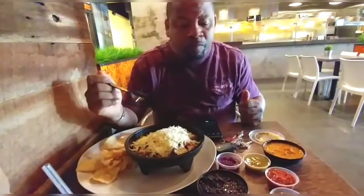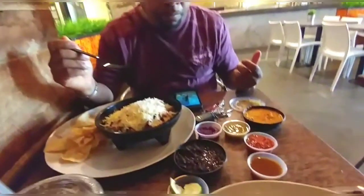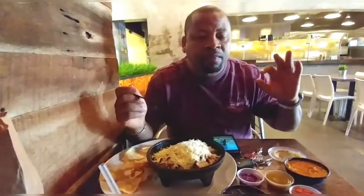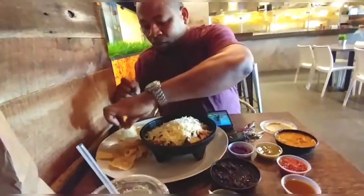What does it taste like? Surprisingly, it's not hot. I don't know how they came up with the name hot tamale, but it's not hot at all. It's almost like a thin hummus. A very thin, spicy hummus. Very nice. Okay, cool. Yeah, we're good.